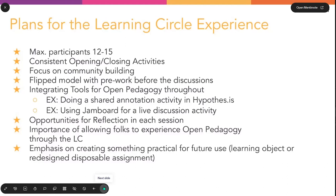And the importance of allowing folks to experience open pedagogy through the learning circle. So getting that opportunity to try this out in a safe space, brave space even, where they are getting the chance to start really small and just redesign one assignment or create one learning object. And then an emphasis on creating something practical for future use. So either that learning object could be used in professional development opportunities at their institution, or they have redesigned a disposable assignment into a renewable assignment that they could implement in the future.